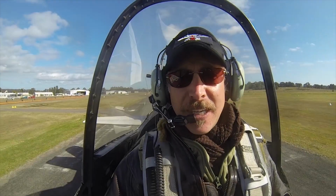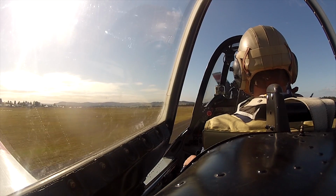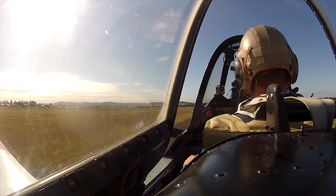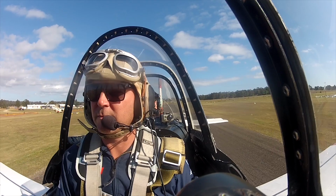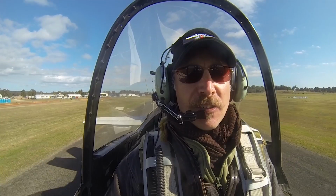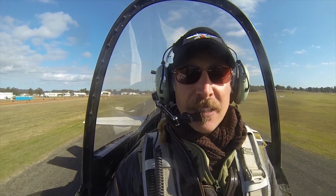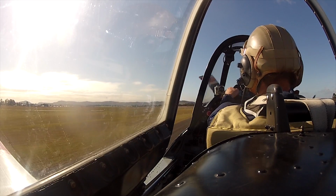Guys, here I am. I'm in the back of the T-28. We're just taxiing for departure here at Maitland. I'm with Paul Bennett from Paul Bennett Air Shows, and he's got quite a few hours in this aeroplane and actually displays it for air shows. So I'm in good hands. I'm really excited to see what we can do in this aeroplane and see what it feels like. So sit back and enjoy the ride.